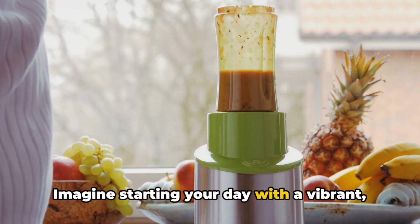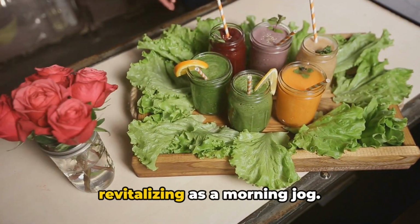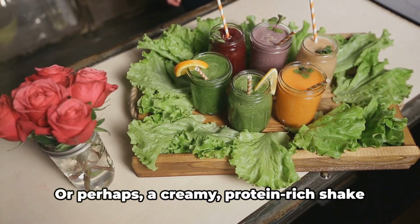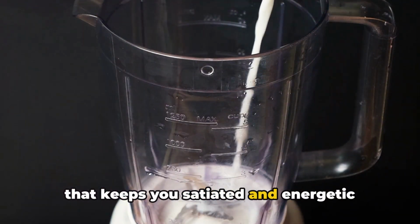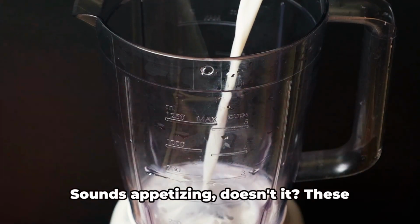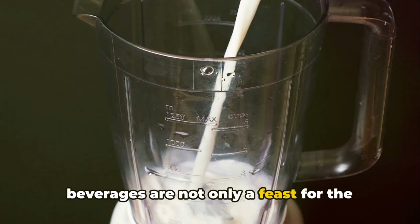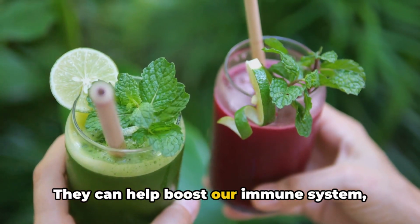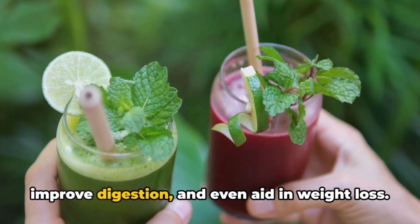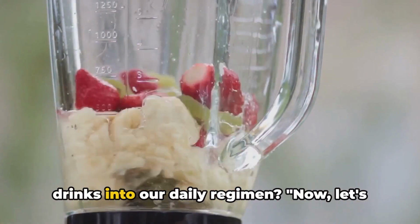Imagine starting your day with a vibrant green juice filled to the brim with vitamins and minerals that are as revitalizing as a morning jog. Or perhaps a creamy, protein-rich shake that keeps you satiated and energetic throughout the day. Sounds appetizing, doesn't it? These beverages are not only a feast for the taste buds, but also a boon for our health. They can help boost our immune system, improve digestion, and even aid in weight loss. So why not integrate these power-packed drinks into our daily regimen?